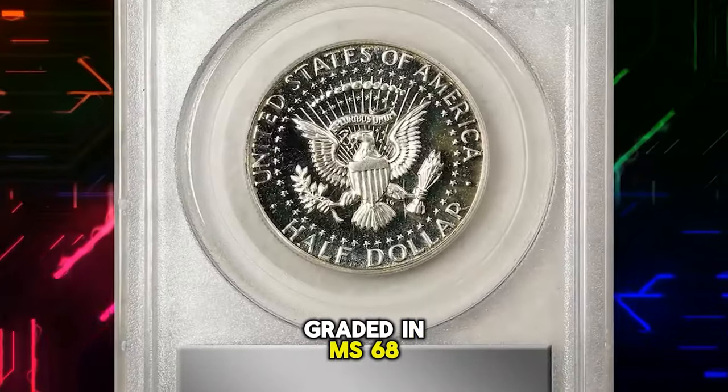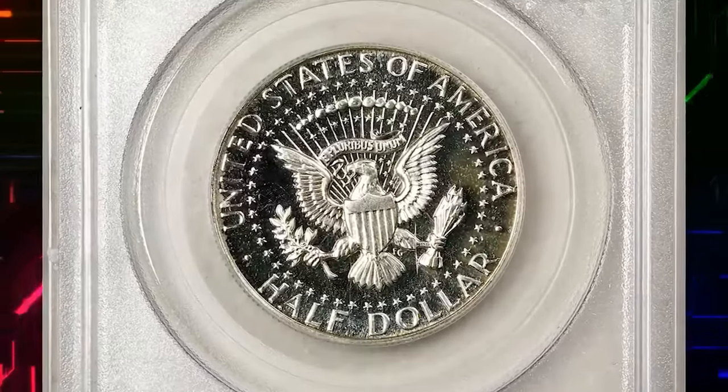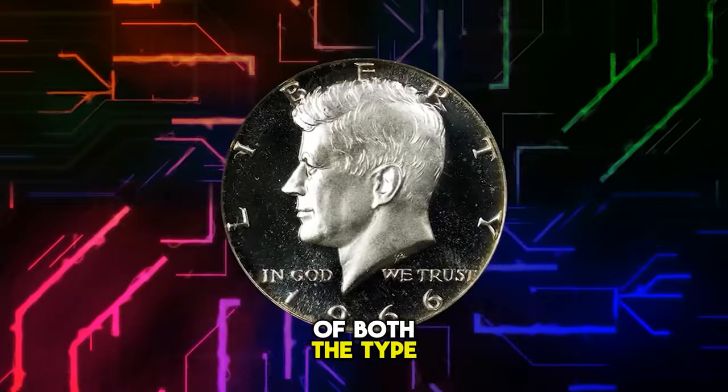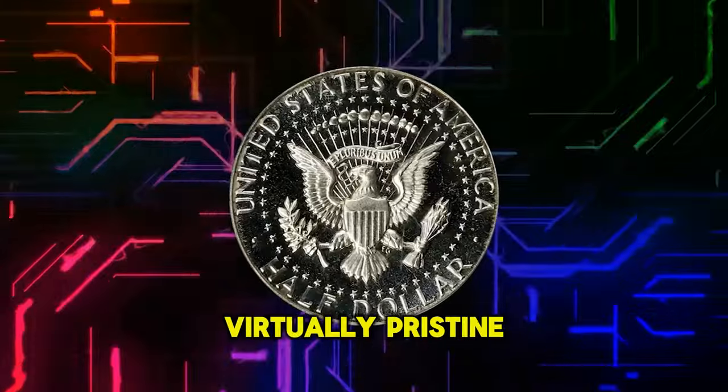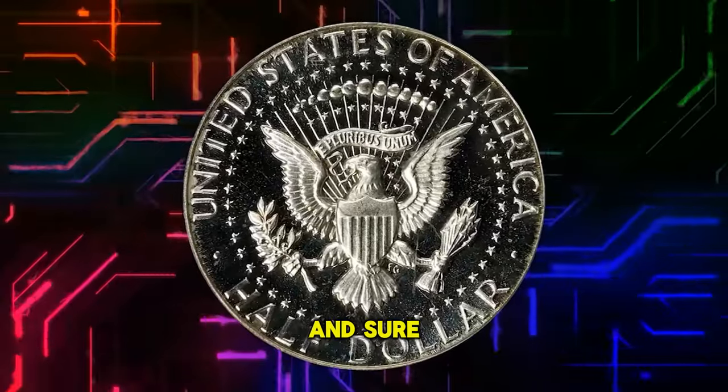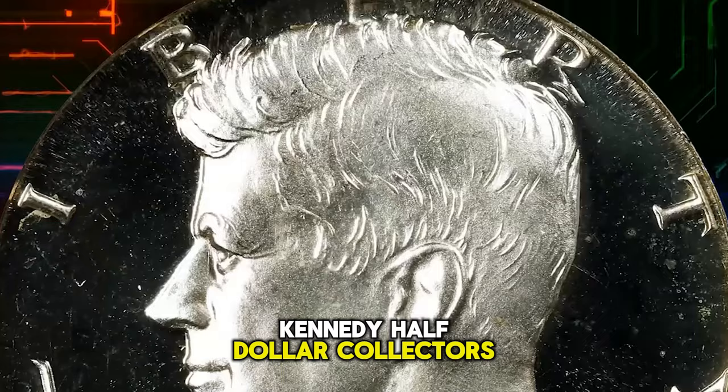This is a 1966 Kennedy half dollar from a special mint set. Graded in MS68 condition with deep cameo designation. A truly remarkable example of both the type and issue, both sides are fully untoned with bold field-to-device contrast. Virtually pristine, as well, and sure to catch the eye of discerning Kennedy half dollar collectors.